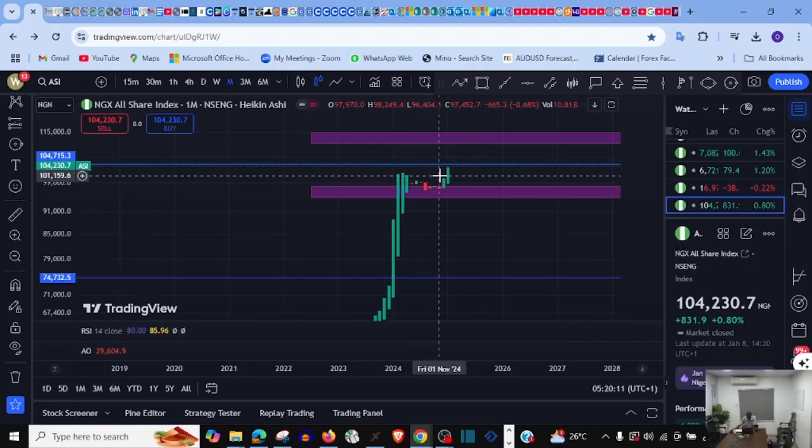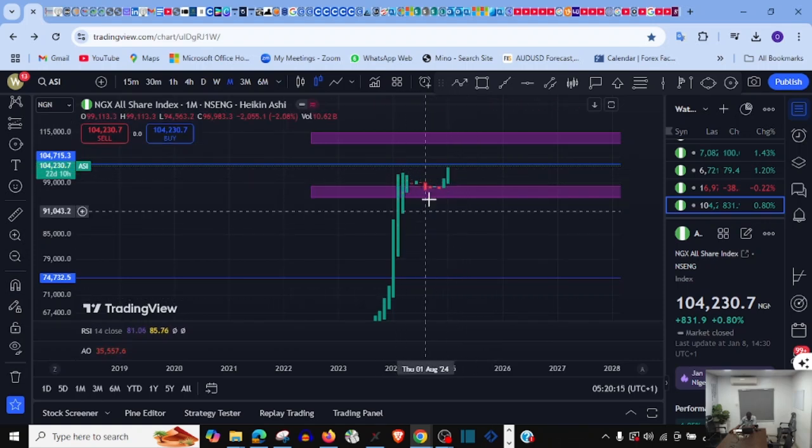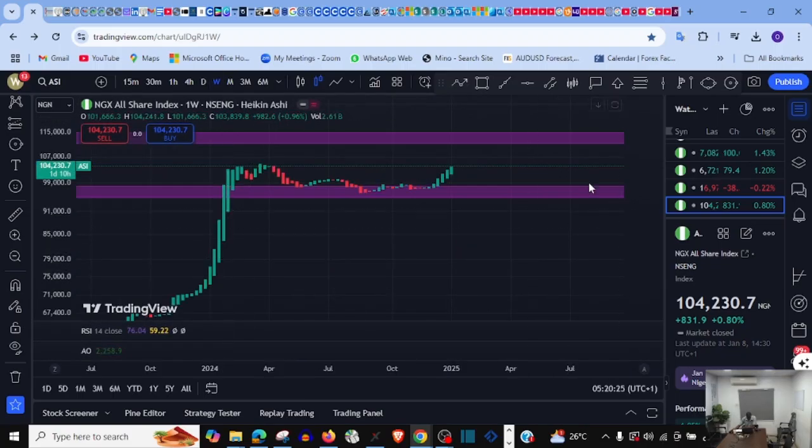Each of them represents a month, one month price action. So this is one month, one month, one month, one month, one month. But we will not pay attention to the current one that is forming because the month is still in session. So that's how we trade. When we look at the weekly, you see it's already picking up. I'm expecting it to go and hit this zone here.